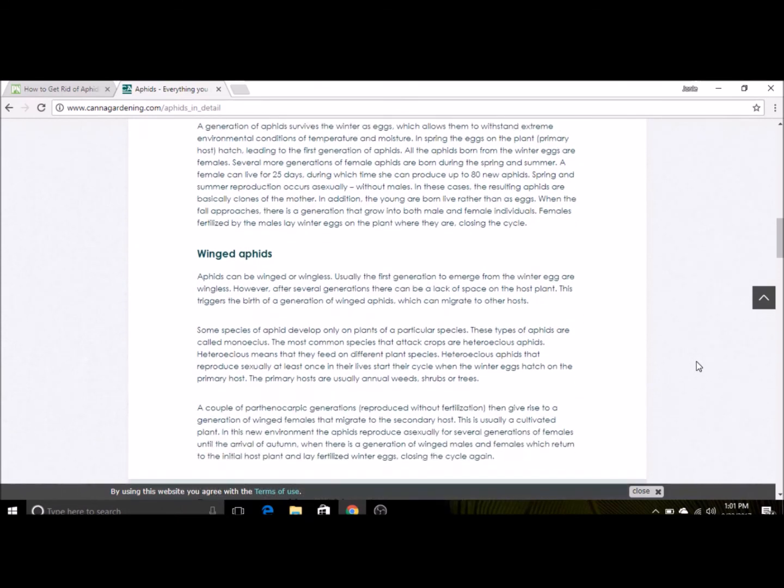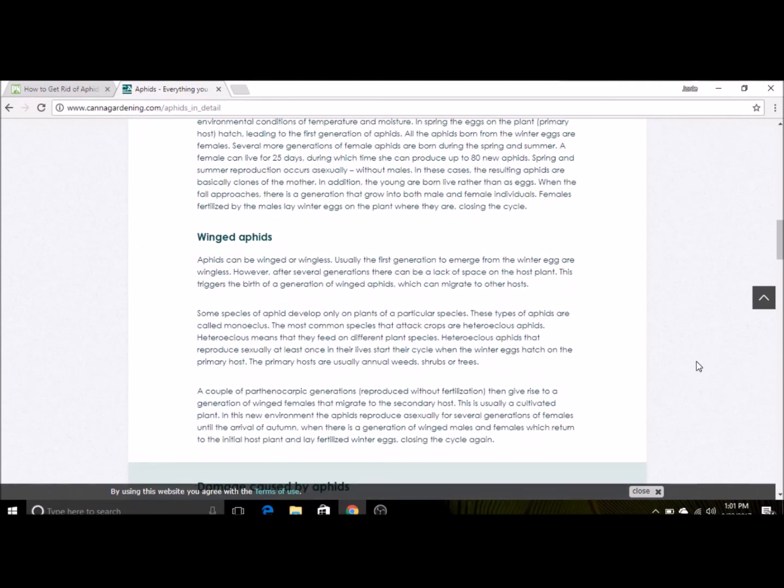But it says right here that aphids can be winged or wingless. Usually the first generation to emerge from winter eggs are wingless. However, after several generations, there could be a lack of space on the host plant. This triggers the birth of a generation of winged aphids, which can migrate to other hosts.